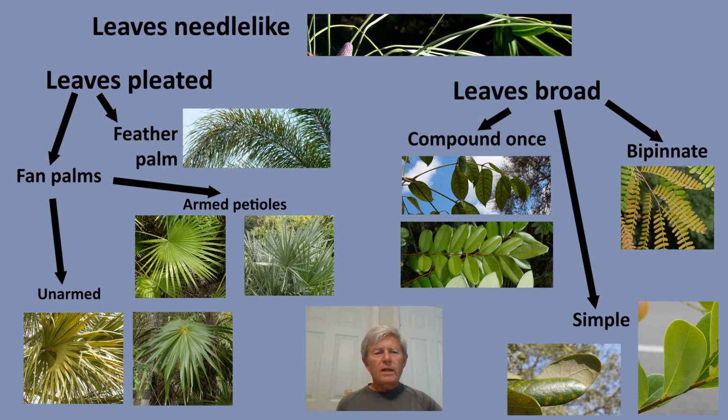So those are 11 species of Florida native plants, and to help you identify them, there are some characteristics that I've mentioned, and I'll review that briefly. Among these 11 species, if the plant has needle-like leaves, it is Pinus elliottii, or the slash pine. If the leaves are pleated, it's a palm, and we looked at 5 palms.